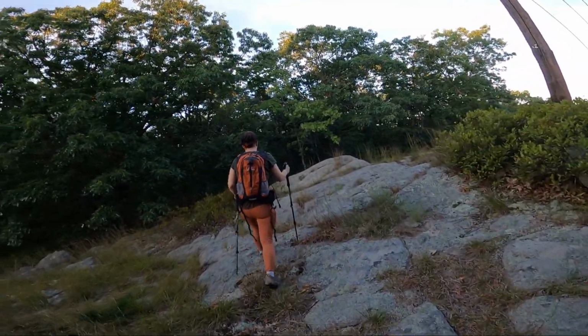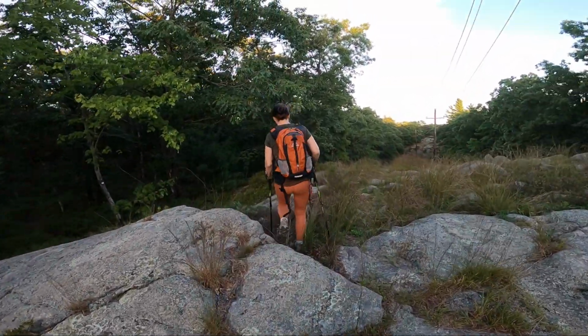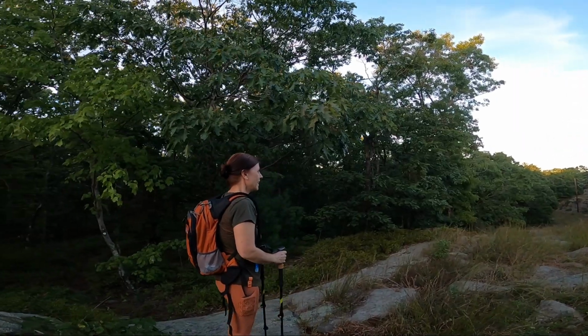Just as you come out of that section, just continue forward under this section of power lines. Hey, I know where we're at. Audra, look down there. You see that big rock face? Looks pretty sheer and vertical.